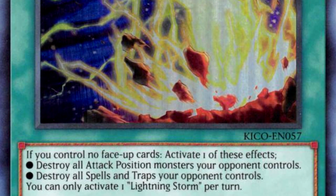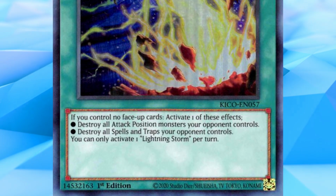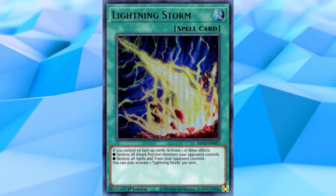Next up, we have Lightning Storm, which does have multiple prints, but the least expensive one is the King's Court Ultra Rare version, which is around $60 to $70. Now, Lightning Storm is a very popular side deck option right now, but I think for back row removal, there are plenty of other budget-friendly cards.